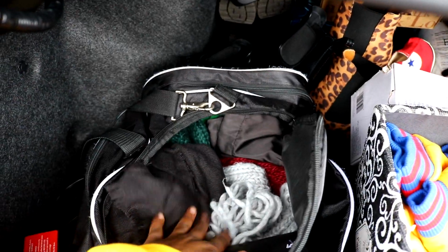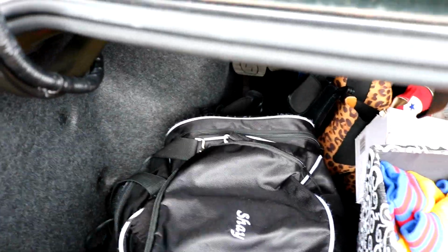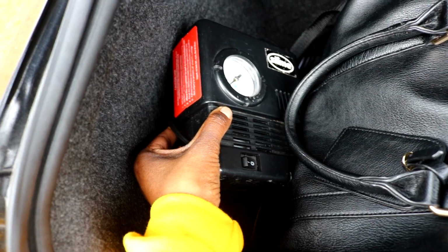And this side here, I just have a few jackets, scarves, and belts. So this is my accessories, anything I need to add on. And I have hats in there as well. So that's that.